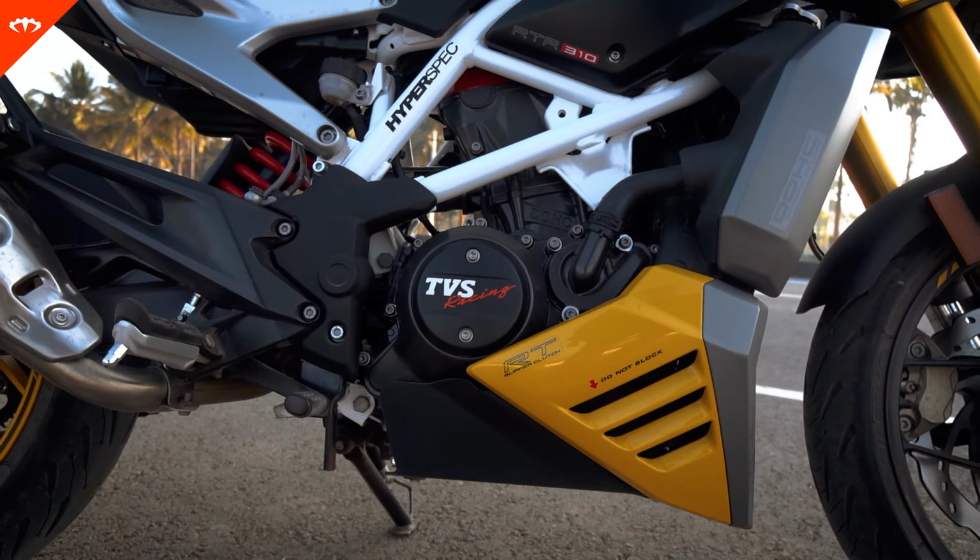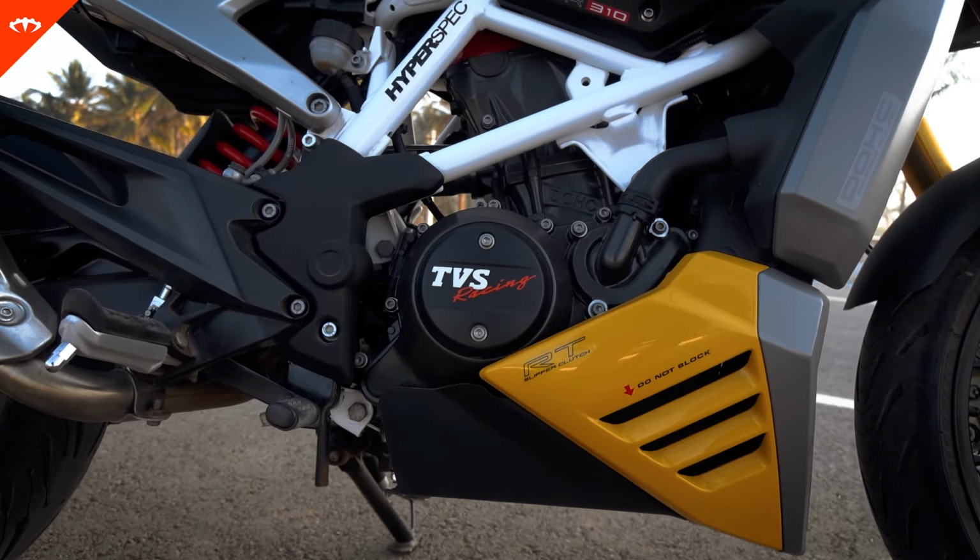Thank you. So now, we spoke about the surface level. Let's go a little bit deeper. Engine and performance. It is not the ballistic power of the 390.